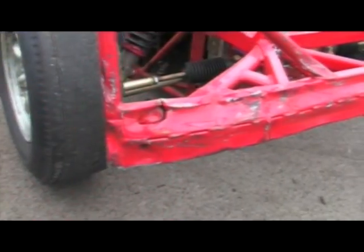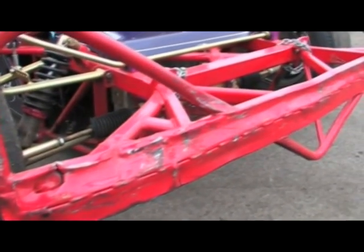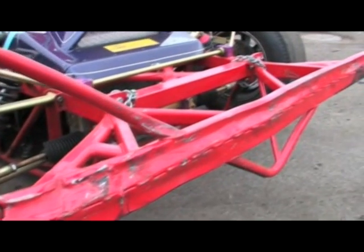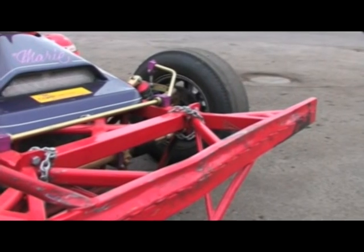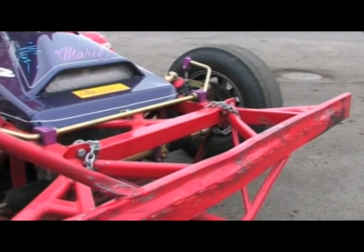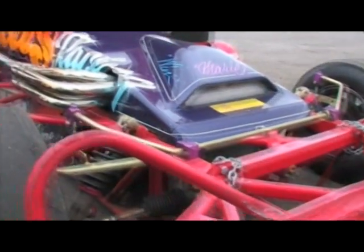Now, the purpose of that, of course, is if you can't get by the opponent by going around the outside or through the inside, you just give them a little tap. Yeah, just a little tap, and then maybe a bit harder if you can't get through. And you've been on both the receiving end and the front end of some of those. Definitely, yes. Okay, so that's the chassis then.